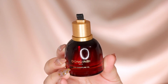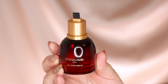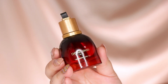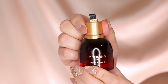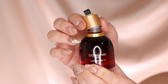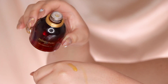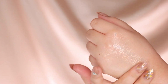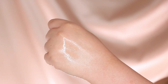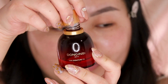It features the highest concentration of their red ginseng oil with a targeted blend of natural oils for a lightweight finish. The unique composition of essential fatty acids and antioxidant components provides nourishing moisture while promoting the appearance of younger looking skin. After application, my skin is instantly smooth, supple, and luminous. The weightless texture sinks seamlessly into the skin without any residue.